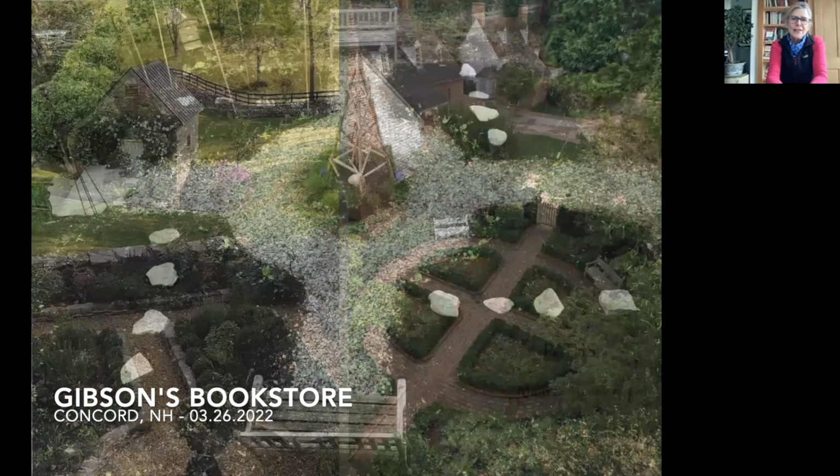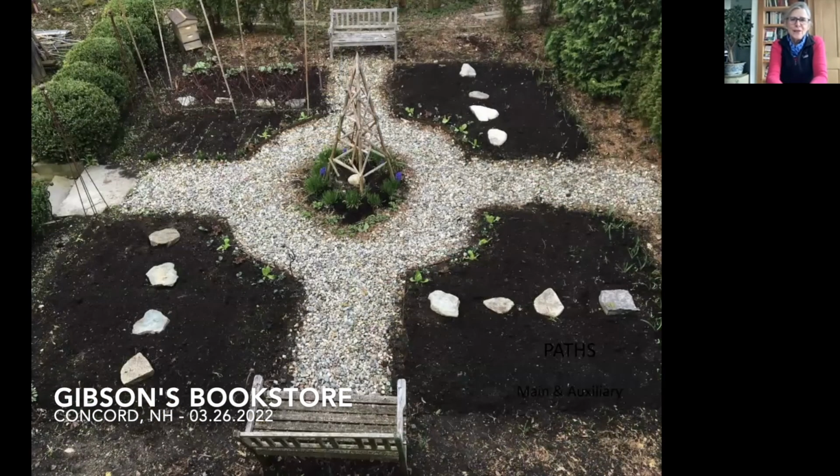And so in 2003, I moved off the 10-acre farm to a much smaller property, and this is my 4-square garden that I designed, and this was actually last spring. This is taken exactly a year ago last spring. We think we're a little bit ahead now, but actually last year we had an early spring as well. And I start laying out the garden by using the stepping stones.